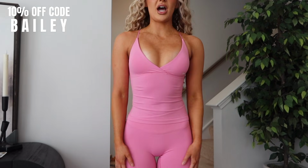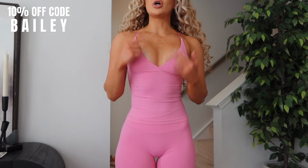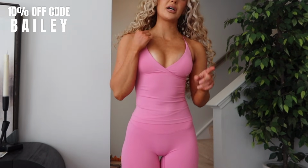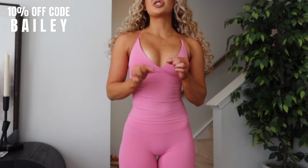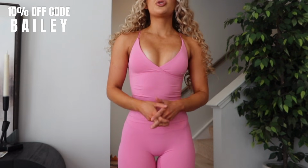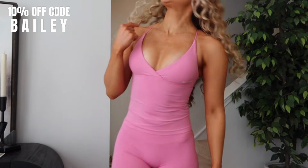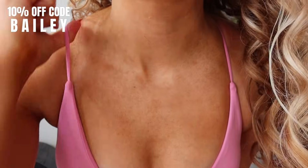This is very flattering on the neckline. Cross front, removable cups, and I don't like the straps. I think that is the main thing. It's the same Vision straps as the other Vision bra. It's that thin, flat elastic that just does not feel durable. Like I feel like it's going to snap. So I'm not loving the quality of the straps personally. Really hope they change the strap because I just feel like this would snap at any moment.